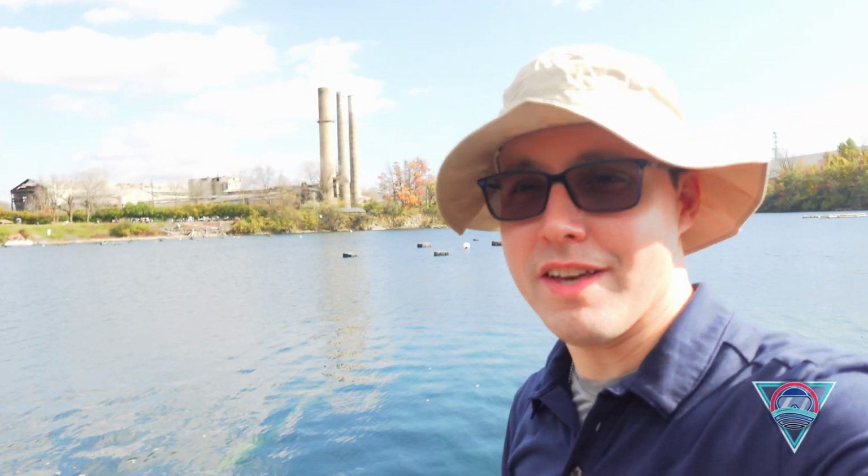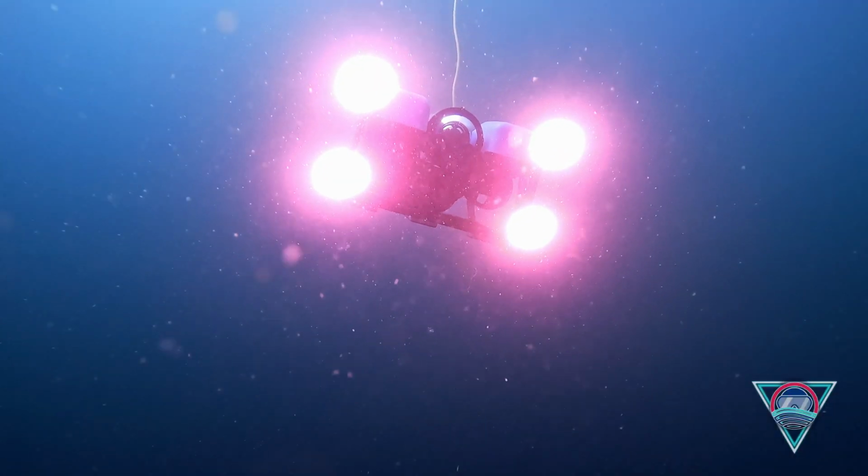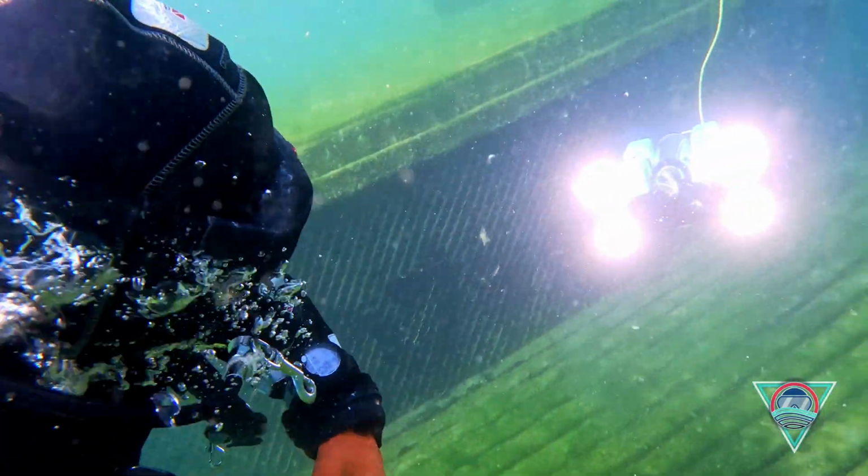Good morning, explorers. It's a beautiful day in mid-October, and we're here at Lake Hydra, Bethlehem, Pennsylvania. And today we're going to be diving the ROV with some scuba divers. We're going to see what it's like to navigate to and survey an objective as a hybrid team. That's scuba divers working with an ROV team.